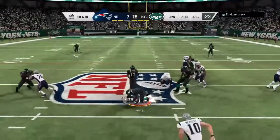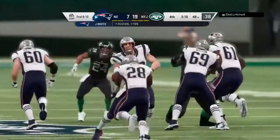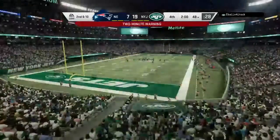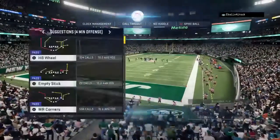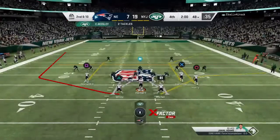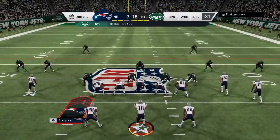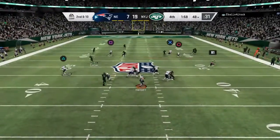They'll run on first down. White. Yeah, boy, this defense again really making things tough on him as they stop him for no gain. 2 minutes left to play in this football game here on EA Sports. So the Patriots with the football as we get you reset. And let's see what they've come up with offensively after having time to talk it over.